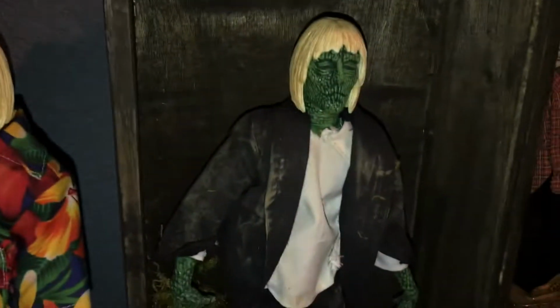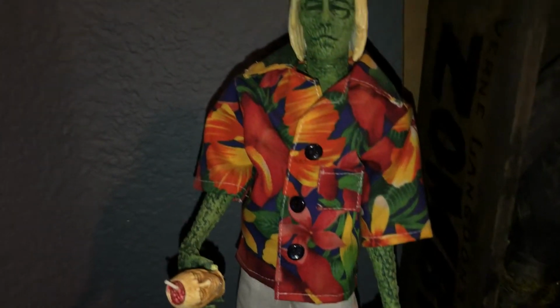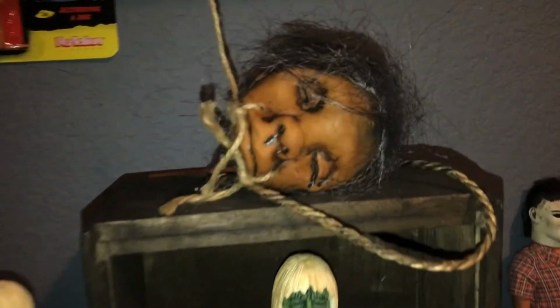But here I have Zombie Vern. This is Vern Langdon's creation. It's a custom made piece, custom design. Vern Langdon was a mask maker for Don Post, and he was also a really good organist and a wrestler for a while.